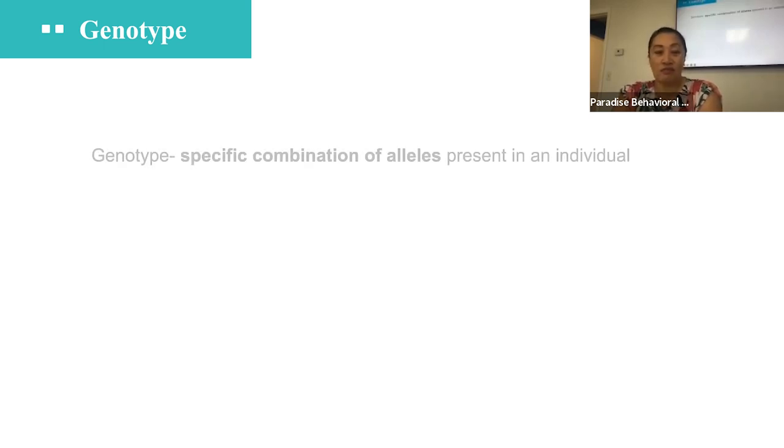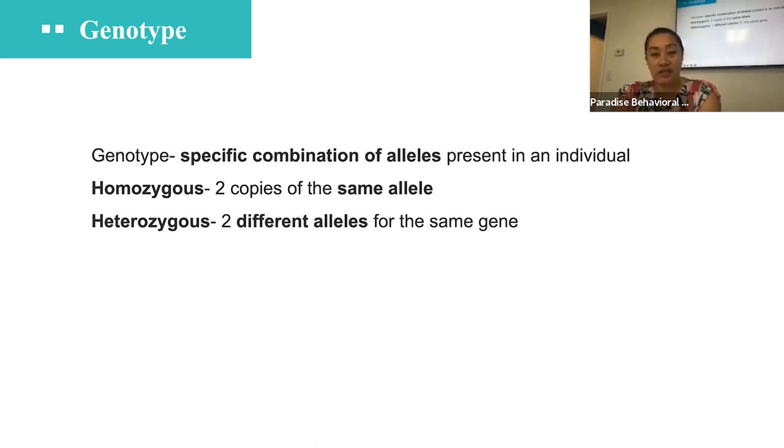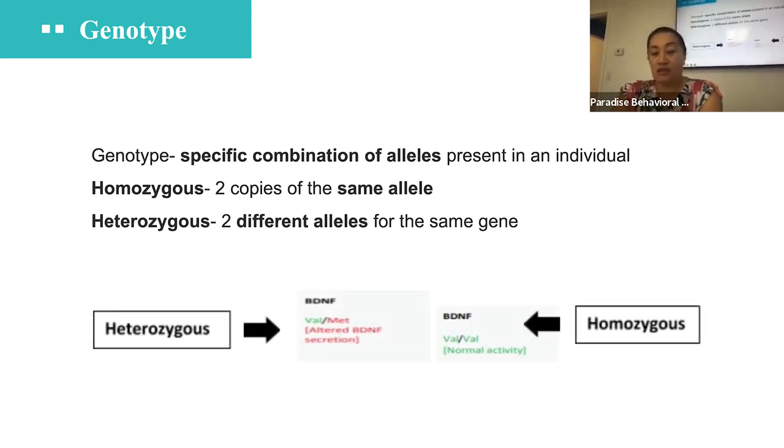So the other concept we need to learn is genotype. Genotype is a specific combination of alleles present in an individual. Homozygous means we have two copies of the same allele, and heterozygous, two different alleles of the same gene. So this is an example of it. This example talks about the gene BDNF, which is one of my favorite genes, brain-derived neurotrophic factor.